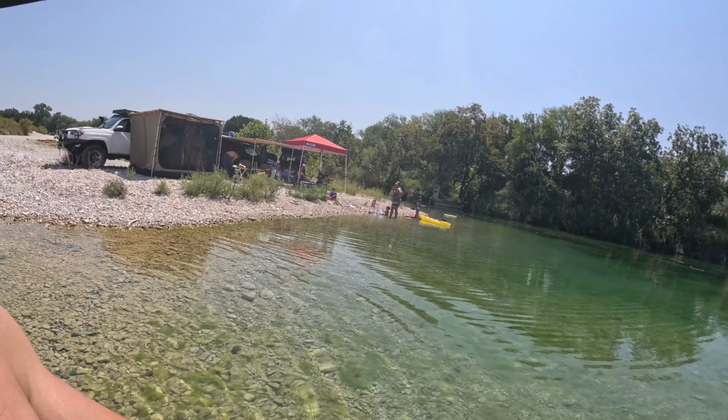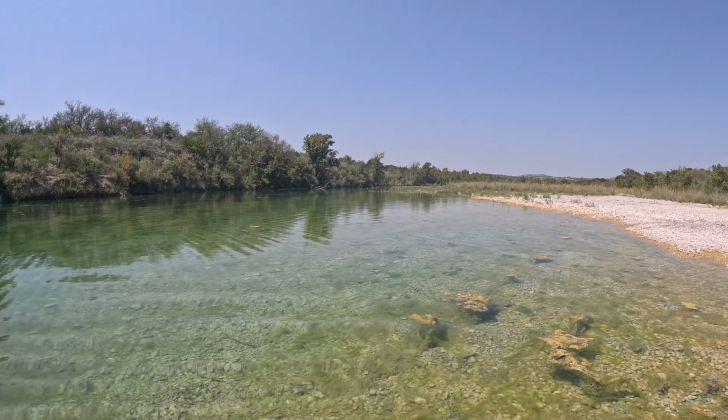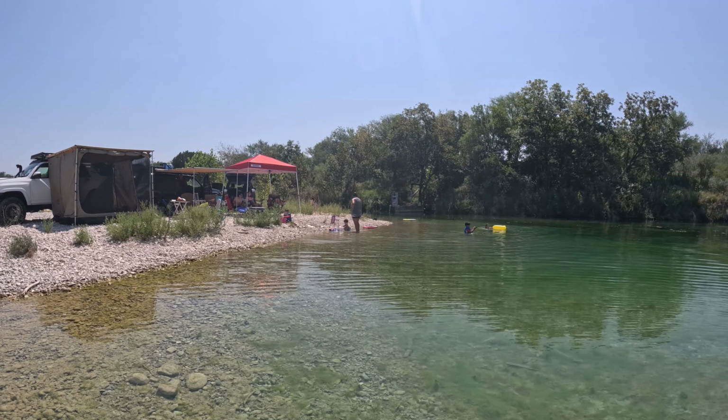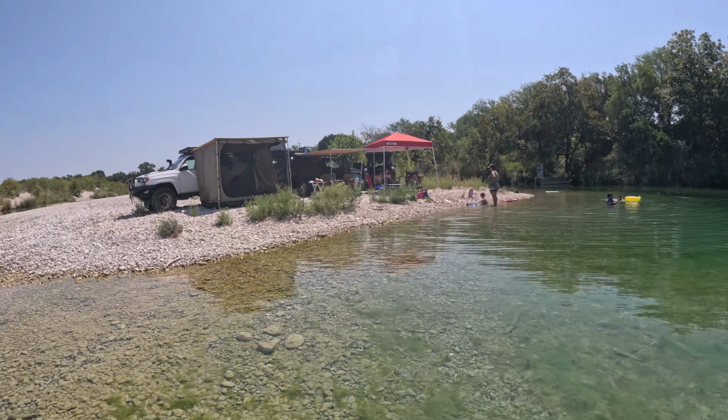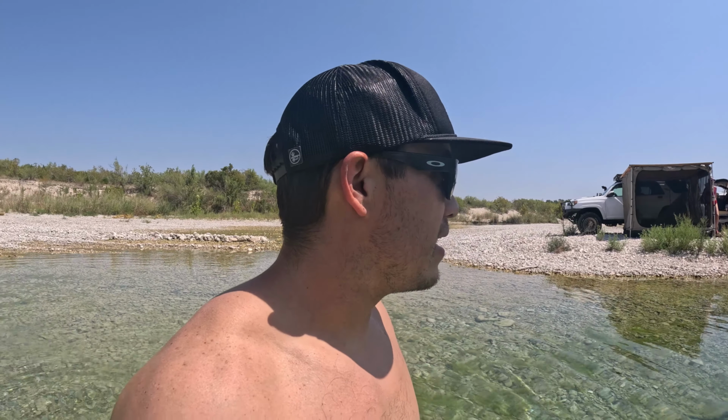So today we are out exploring more of the beautiful Texas Hill Country. We found this really nice spot right here on the river, and we got this whole cul-de-sac to ourselves. It is beautiful. And we got the whole family out here, everybody. We got like 10 kids running around, and man, they're having a blast. The water is crystal clear. It's a beautiful day, and you just can't beat it out here.